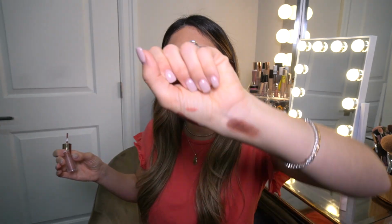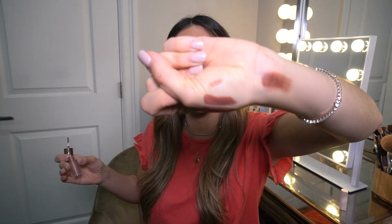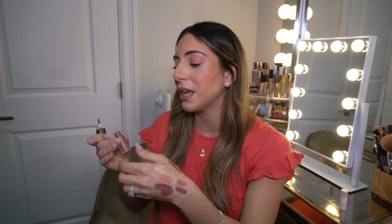I also want to talk about, this one is literally finished. I'm gonna pick up a brand new full size. This is the Lila B Tinted Lip Oil in the shade Be Elegant. This is also just the most perfect, amazing nude shade. Can you guys see that? Ugh, I'm sorry. These swatches today, they're a mess.